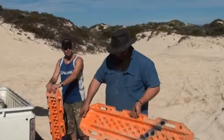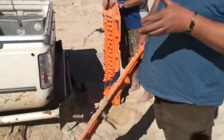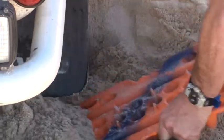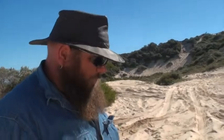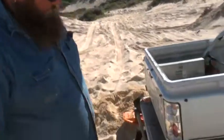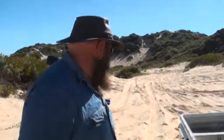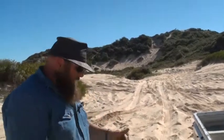Now the best thing about these is, as you can see, they've got a built-in shovel. You can't just chuck them under your tyre and get them to go. You've actually got to dig a bit of the sand out, okay? So we'll dig some sand out, we'll put them under the tyre, and then we'll get Scotty out. Right, so we've dug out the sand from the back. What we've done, as you can see, is jam the Max Tracks in under the back of the tyre. When Cuz goes, the tyre should grip the Max Track and pull it underneath him, and he should get out. So let's have a watch.